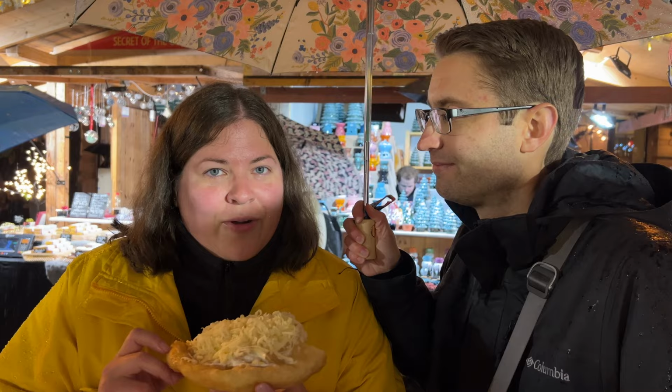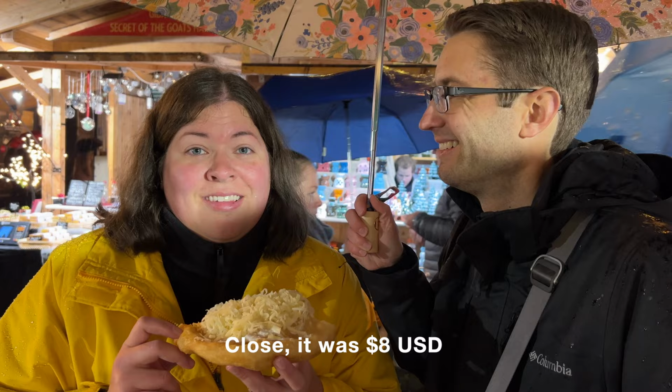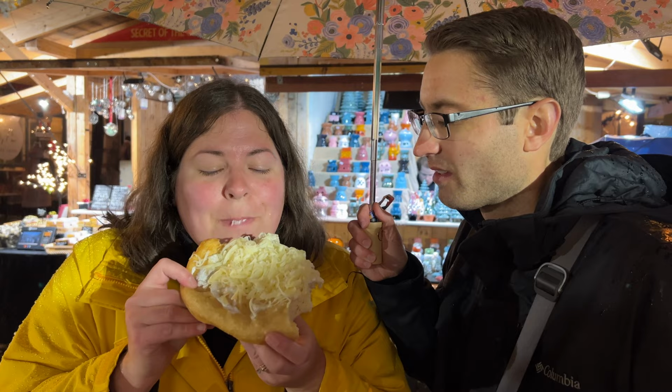We paid 2,800 forint for it. Any idea what that is in the US? Maybe $7. It's pretty big, but. It is big. We'll double check that conversion. It's pretty good, though. I like it.